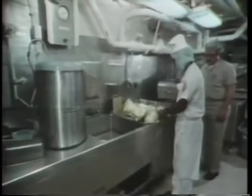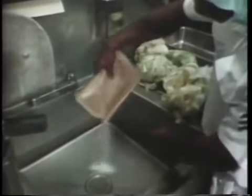Greens and head vegetables such as lettuce and cabbage are cleaned more thoroughly when broken apart. This step is essential if these foods are of uncertain origin or are suspected of being contaminated with pathogenic organisms.